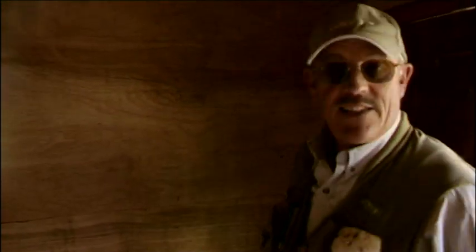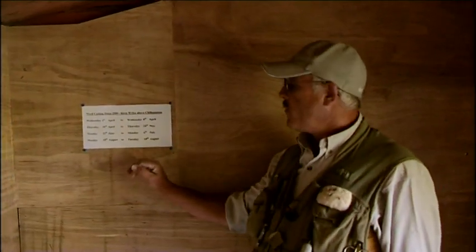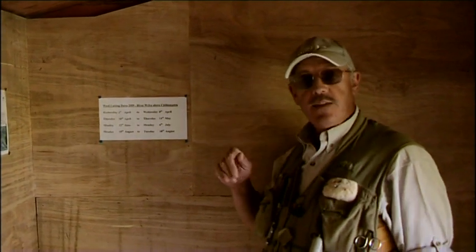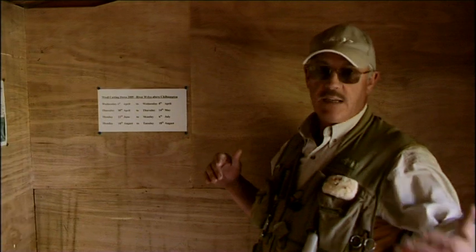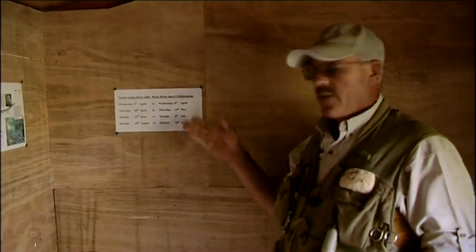Oh, nice little hut. And with plenty of information. Looking at this is very important. Here we have weed cutting dates. Now the river keepers at the various beats, either upstream here and downstream, they have to keep control of the weed. So they cut it.